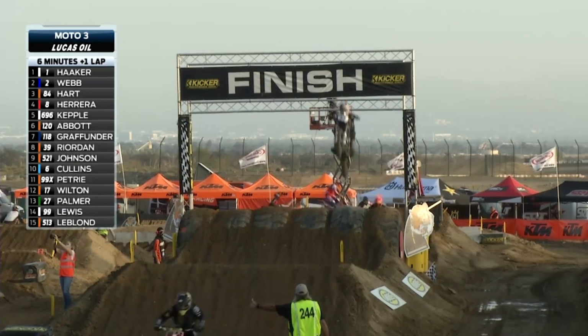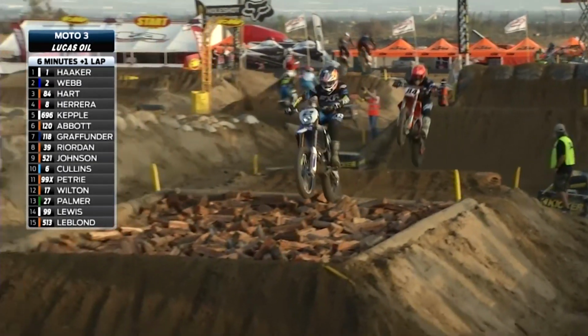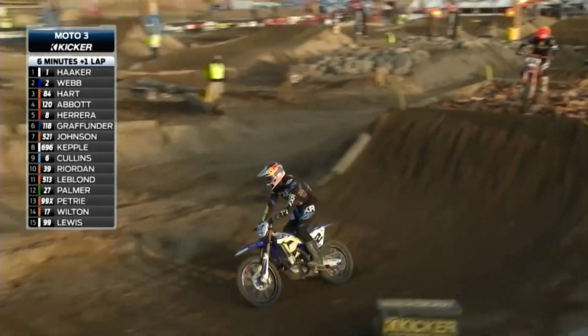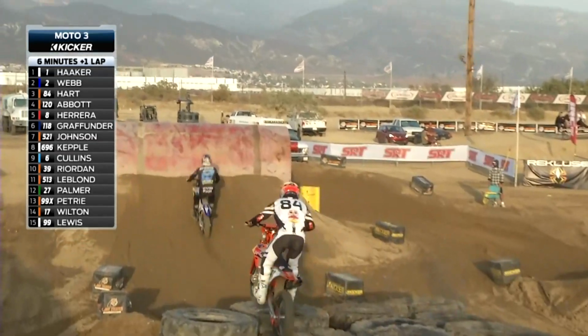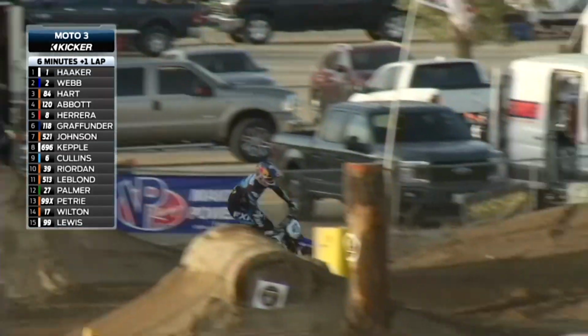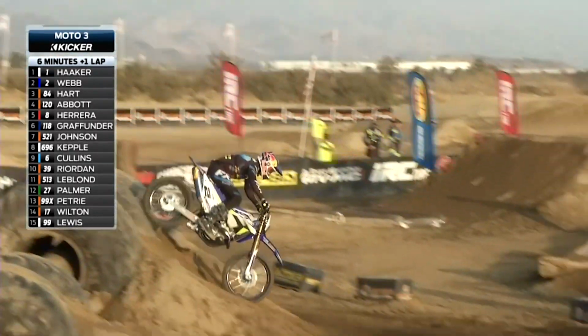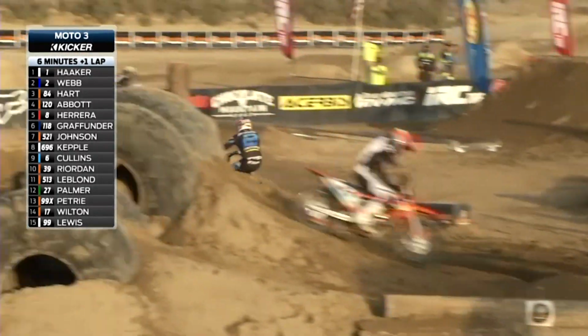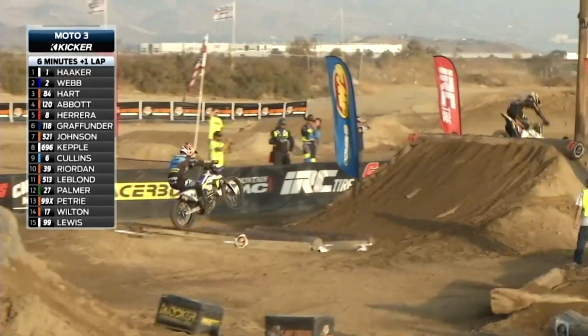Remember, he was the winner of our first moto. Not only won the race, but won it in dominating fashion. So he's in a way better position here for moto number 3. But the overall is on the line for all three of these riders. Based on the Olympic scoring points, whichever one of these three wins this race will win this overall. And right now it's Haker with Webb sitting in second, starting to lose touch with the leader.